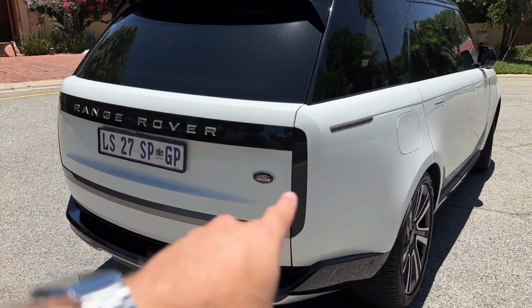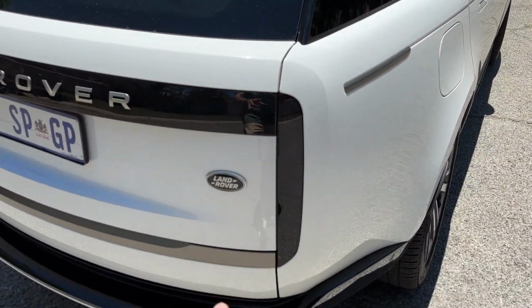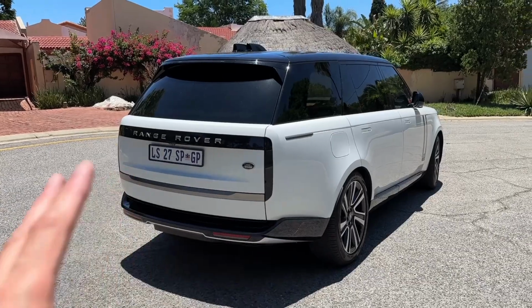And then looking at the back here, this is obviously also all new. So here you've got your tail lights that light up. It obviously looks black now, but when the car brakes or when the lights are turned on, how cool is that? But this car just looks beautiful.